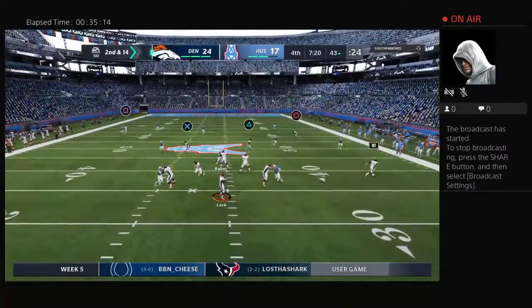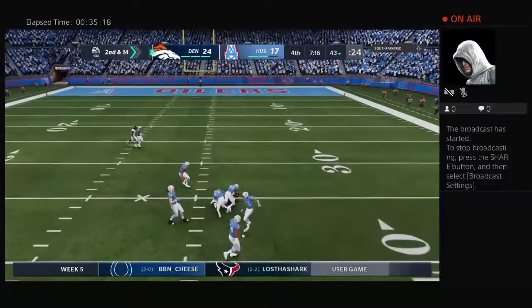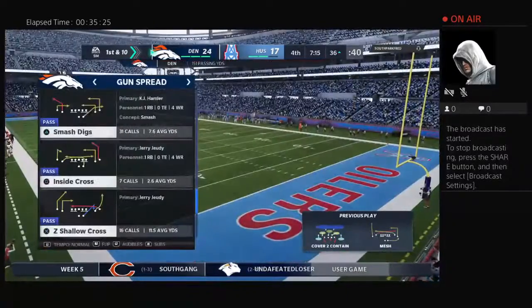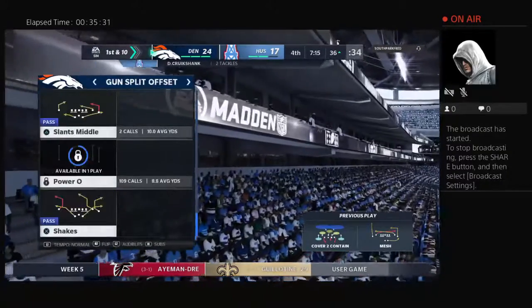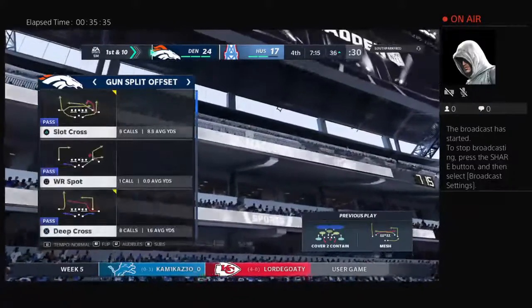From the gun, it's Locke. That's going to be caught by Judy. And they'll get this well past midfield before being stopped just before the 35. These guys are running offense like you drive. The pedal is down, stomped down. How about that? Back-to-back completions. They are rolling. So much for being conservative and running that football.